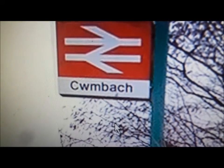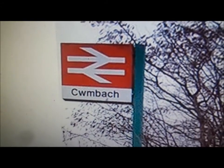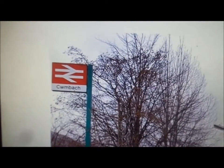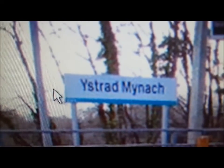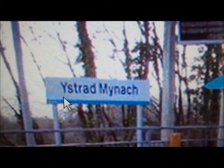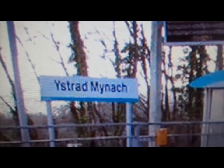This one is called Cwmbach. Remember the CH sound we said with a Ch? Cwmbach. Actually, there aren't very many Welsh railway stations using the CH sound. Little known fact, I think there's about 3. This is one of the other ones. Ystrad Mynach. Ystrad. Again, accepting that Y can be a vowel, as it isn't often in English. Ystrad Mynach.